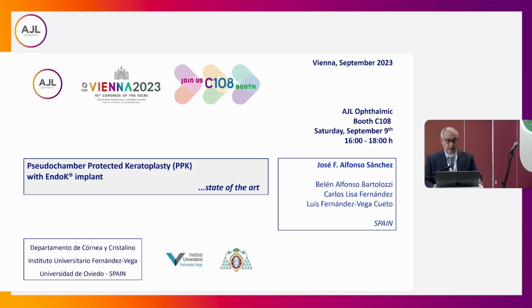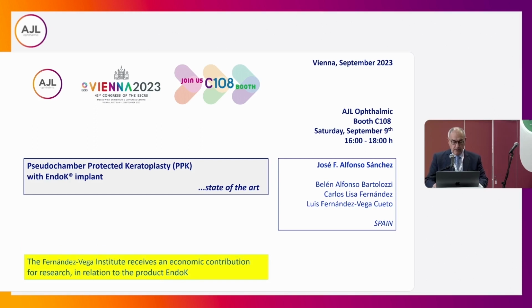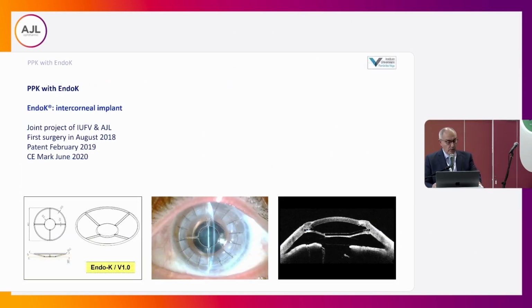The Fernández-Vega Institute received an economic contribution for research in relation to the product ENDO-K. ENDO-K is an intracorneal implant developed at the Fernández-Vega Institute in collaboration with the AJL Spanish company, and which is already available on the market. As we can see in the figure, the implant consists of a peripheral ring, a transparent central disc, and 4 spokes. The implant is placed between the host cornea and the donor cornea, as we can see in these images taken with slit lamp and OCT.